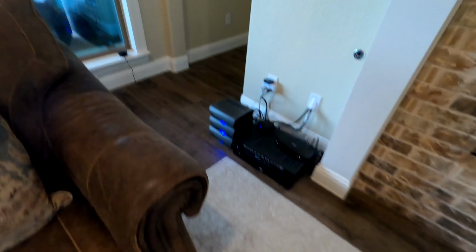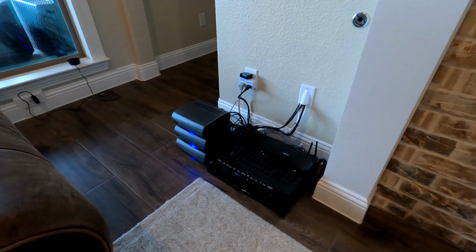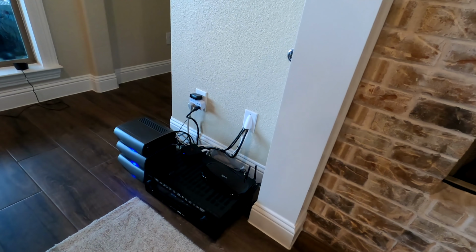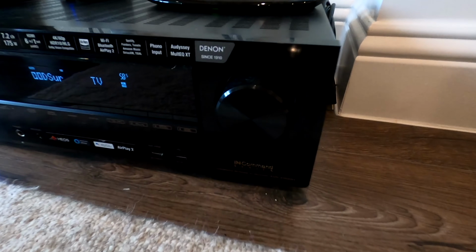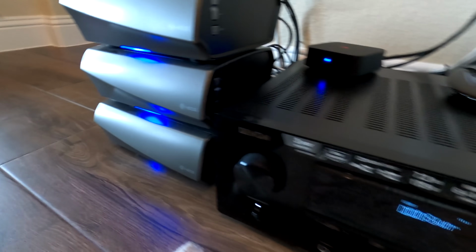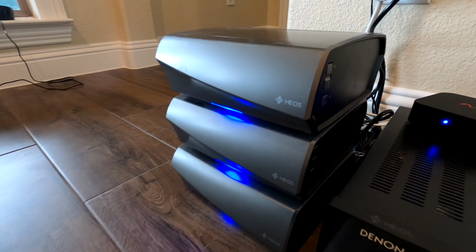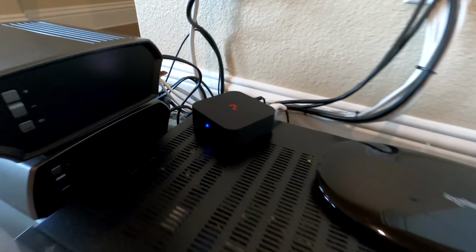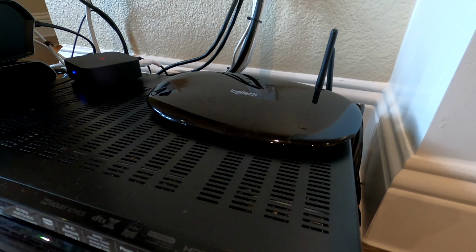Now, let's go over this equipment because this is important. Everything is utilizing the Denon HEOS system, and the Denon HEOS system is multi-room software. You guys hear me talk about this all the time. This is the Denon 1600, and then these are Denon HEOS amps. And the wireless controller for the sub, and then the Harmony Pro 2400 processor.